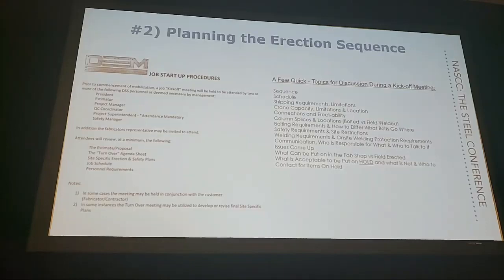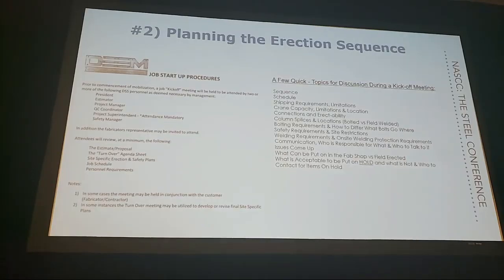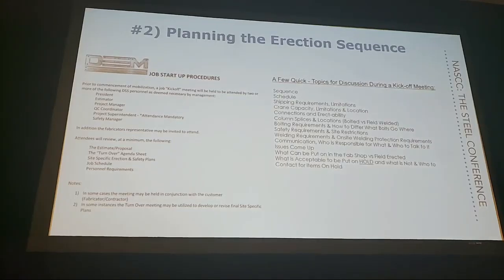So first thing we like to do as erectors, obviously, is plan the erection sequence, and we like to get the detailer involved. Now, the part on the left there is basically our in-house job startup procedures, basically saying who needs to attend and what we're gonna do at that meeting, which is basically go over the site-specific erection plan and the safety plan. And so we love to have the detailers involved when possible.